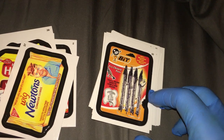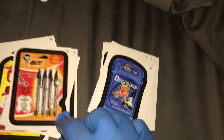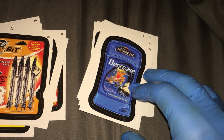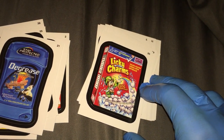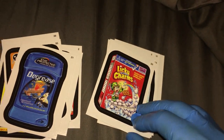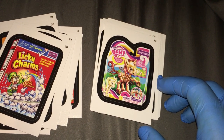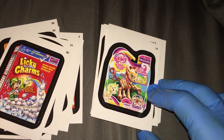Bit pens, pre-chewed pens. You'll never have to lend a pen again. Degrease, oil protection. Deepwater Horizon, uh-oh, lawsuit activated. Licky Charms, saliva-coated cereal with spitballs. They're tragically suspicious. Boy, how many times have they parodied Lucky Charms? My Little Bony Friendship is tragic. Wishbone, she'll tug at your heart and eat your brain. Bony fun time, love at first bite.